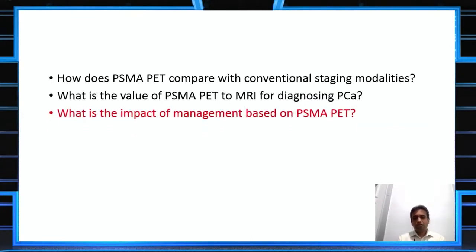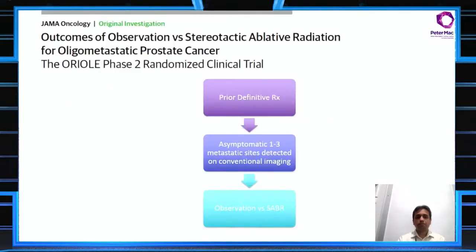So the next question which we will be addressing is, what is the impact of the PSMA PET on the management, and can you base your management decisions on the PSMA PET findings? The question here, if you put it alternately, is if you incorporated PSMA PET findings in your management decisions, would that result in better outcomes for the patient? So there are two very interesting trials which are looking at this particular aspect.